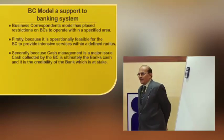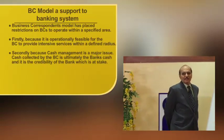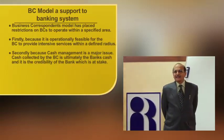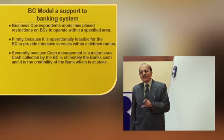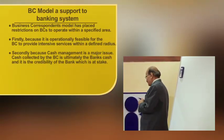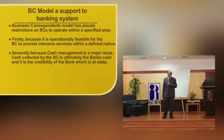I had mentioned some time back that the business correspondents have to operate within a specific area. The specification given to them is that they have to operate within a radius of 15 kilometers. Quite many times this question has been asked as to why this radius restriction on the business correspondents. There are basically three reasons as to why this restriction is operating.